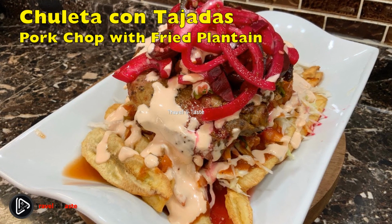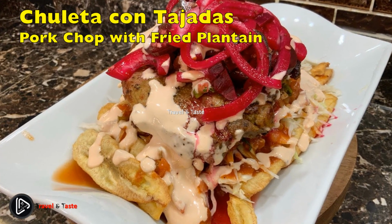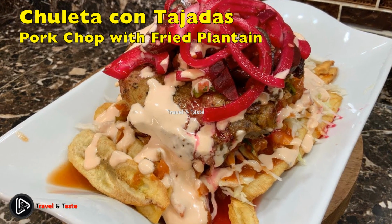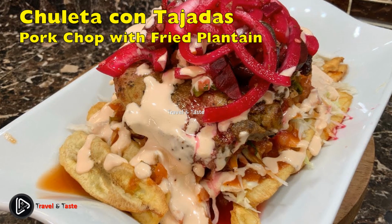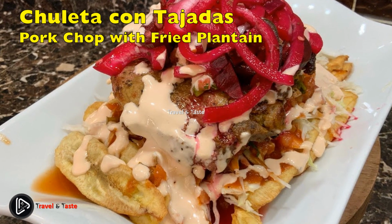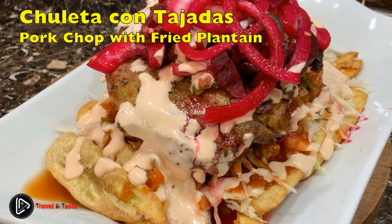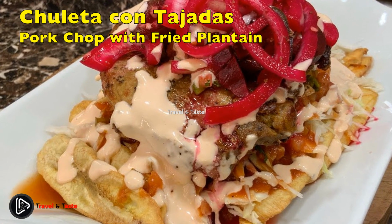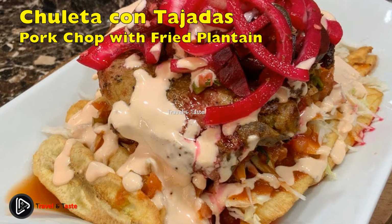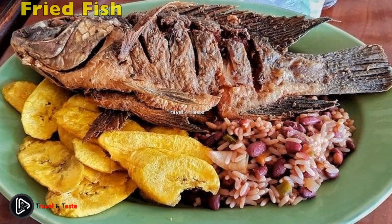Chuleta con tajadas, pork chop with fried plantain. Like the Pollo Chuco or fish with fried banana, chuletas con tajadas is one of the typical meals of the North Coast that is usually eaten when you go on vacation to the beach. It consists of a fried pork chop accompanied by fried plantain chips and the usual toppings: tomato sauce, cabbage, grated cheese, and hot sauce.